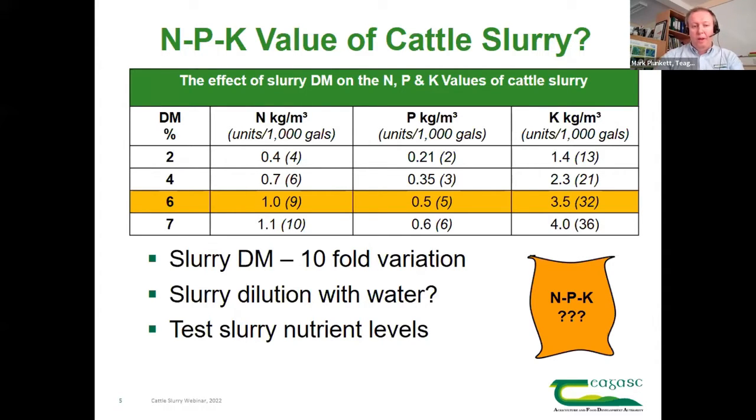Our standard slurry there is a 6%, good quality slurry, and it contains 9 units of nitrogen, 5 units of phosphorus, and 32 units of potassium. And as the dry matter decreases, as you go back to say 2%, again, it's a more dilute slurry. It contains 4 units of nitrogen, 2 units of P, and 13 units of potassium. Dilution has a benefit in that it actually improves the efficiency of the nitrogen in that the slurry moves more quickly into the ground.